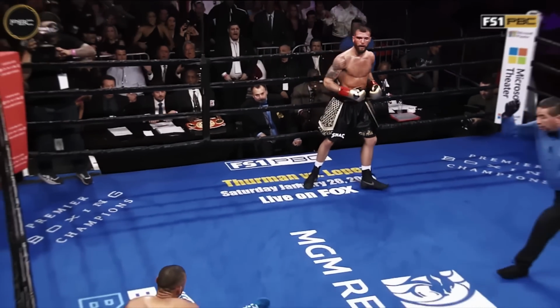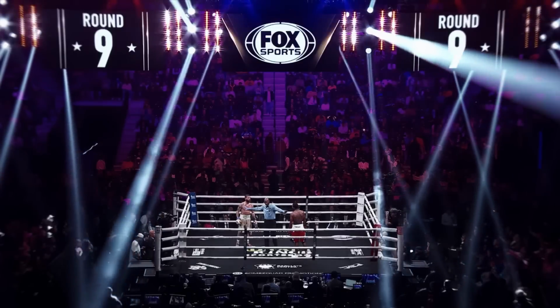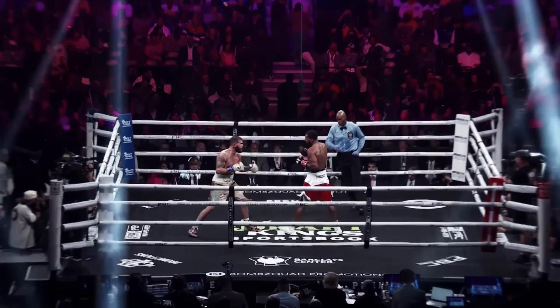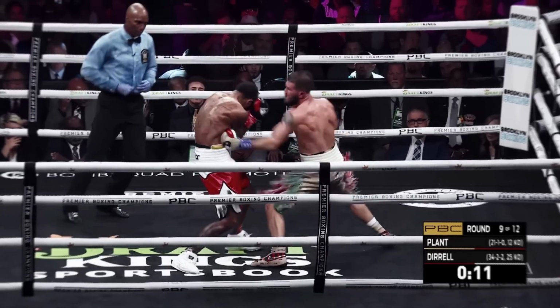In his most recent performance, Plant faced off against former two-time world champion Anthony Dirrell. Sweet Hands comprehensively outboxed the aging veteran before ending matters in the ninth with a devastating left hook.